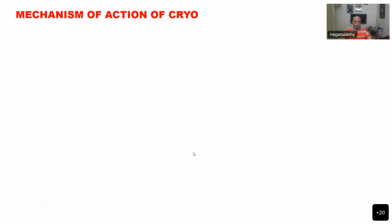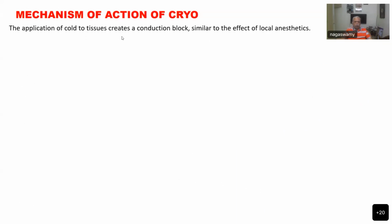Now coming to the action of cryo, how it acts, the application of cold to tissues creates a conduction block similar to the effect of local anesthetics. That is why in the olden days, as she mentioned, we were using ethyl chloride spray for small procedures like IND or necking a wart or small superficial procedures. All were done under ethyl chloride spray, which produced cooling of the surface and produced an effect similar to local anesthetic, but the duration will be very short.